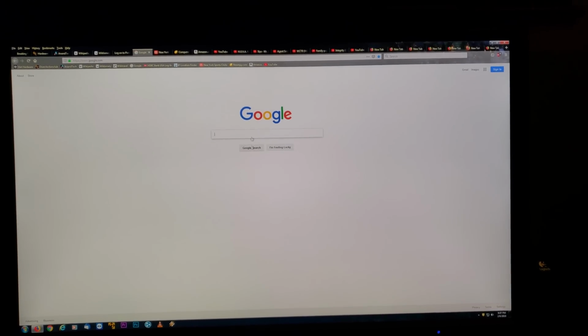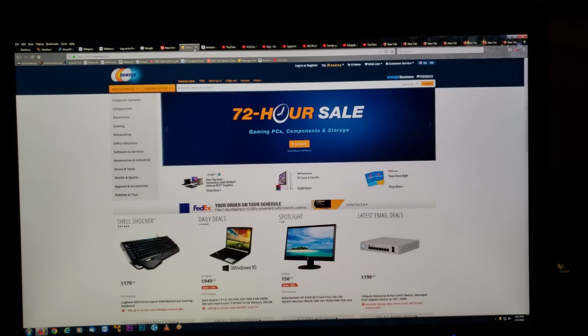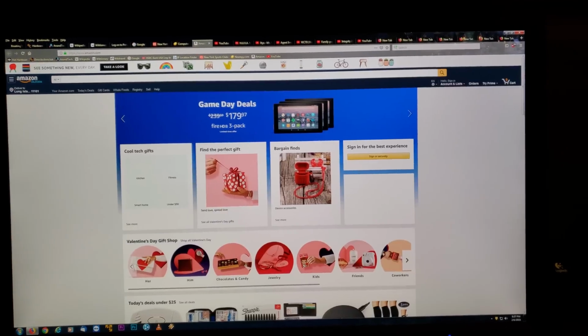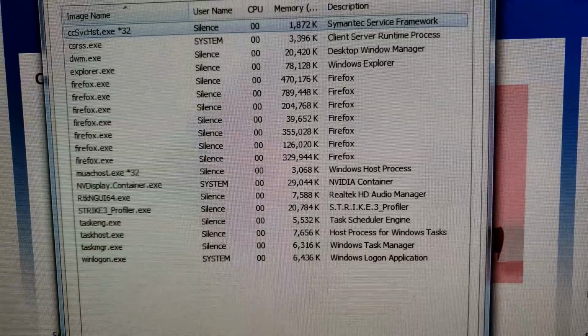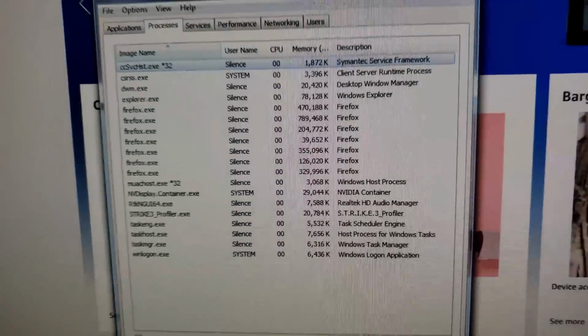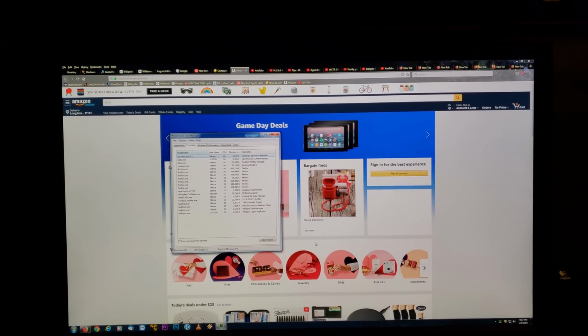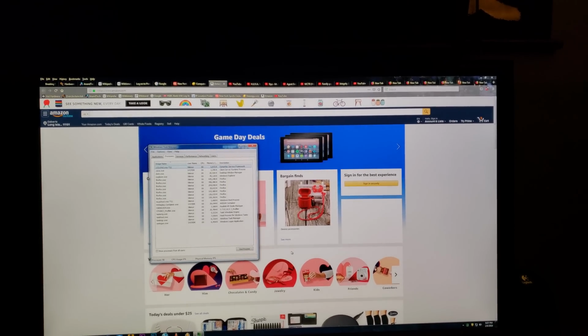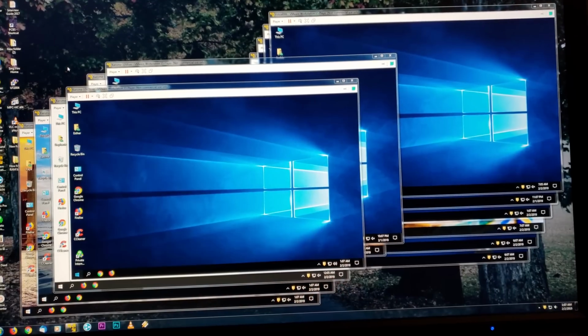Another thing is having a lot of browser tabs open. I just opened up some random stuff here, but this is really excessive. Though I will show you, it isn't using that much memory for starters, but hey, this is just one browser. So imagine having Chrome and IE and Safari or any other browser, Opera. I want to call them all out so I don't get called out saying I only use one browser. I just have one open right now.